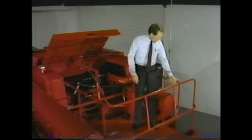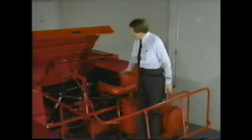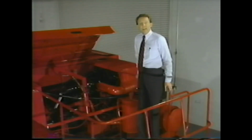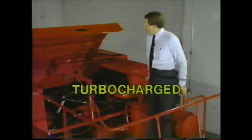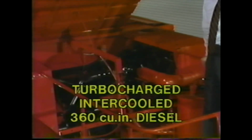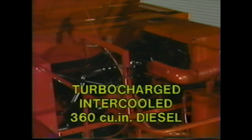Thanks to the convenient rear access ladder and engine platform, there's plenty of room around the engine to make it easy to perform routine maintenance. The engine cover is hinged to make it easy to lift up and lock out of the way. The Massey 8560 is powered with a Cummins turbocharged and intercooled 360 cubic inch diesel engine. At a mighty 177 horsepower, it's built to handle the job and more.